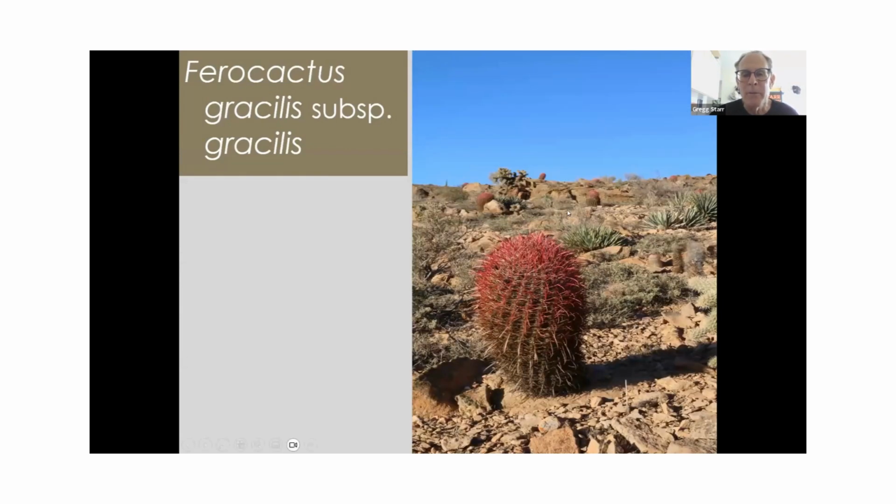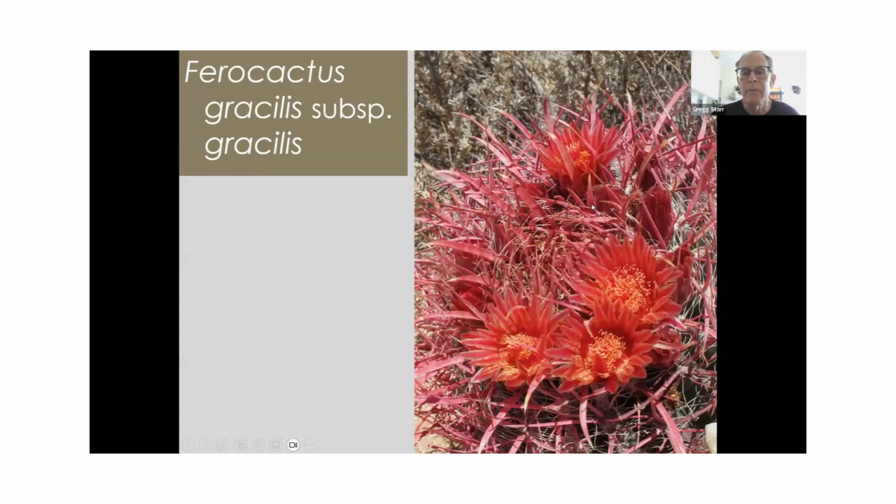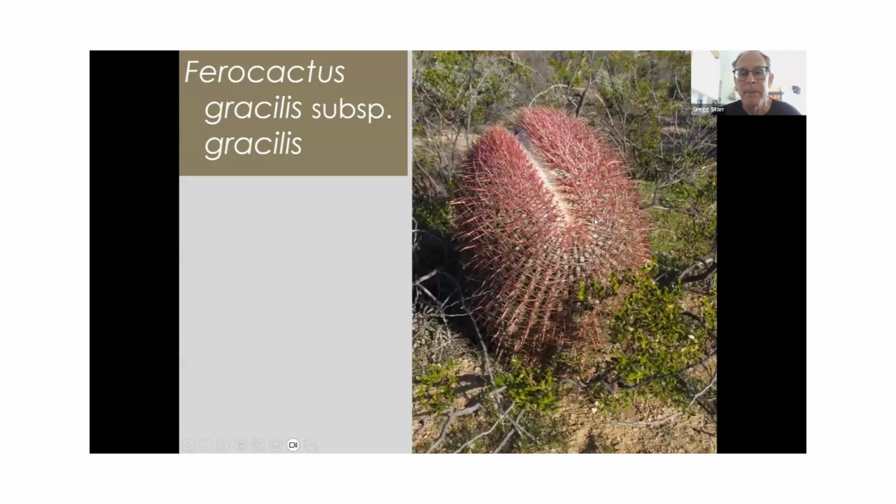More of the beautiful red spines on this. And then we start to get some of the taller ones. So this particular plant was easily 6 feet tall and still very slender. And there's the red flowers and the red spines. So they're very distinctive once you start to see those. Occasionally you come across the crested one.